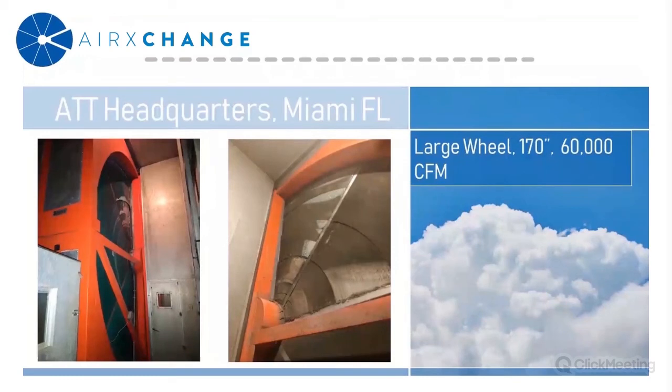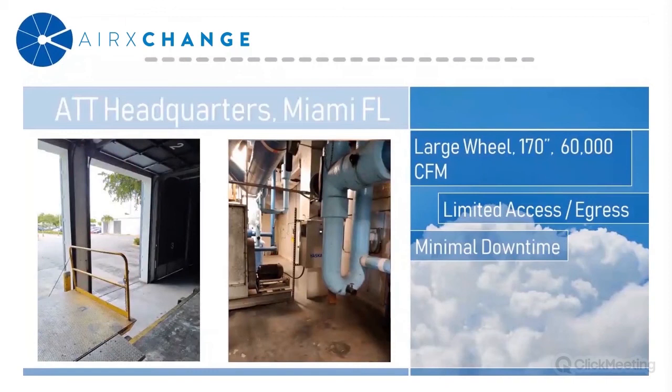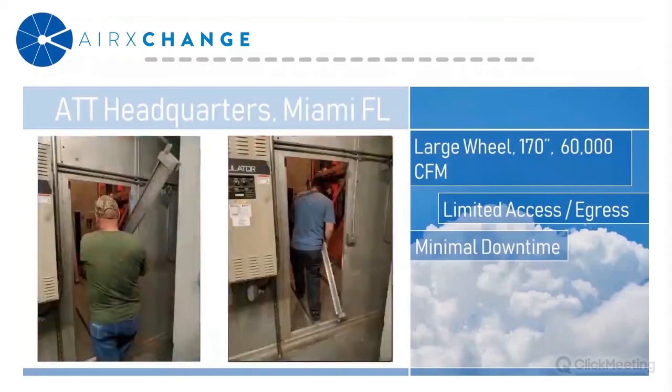This particular project, one of the biggest obstacles was the minimal downtime. So everything had to be completed before the start of work on Monday. So show up for work on Saturday and have everything completed before the Monday start time.